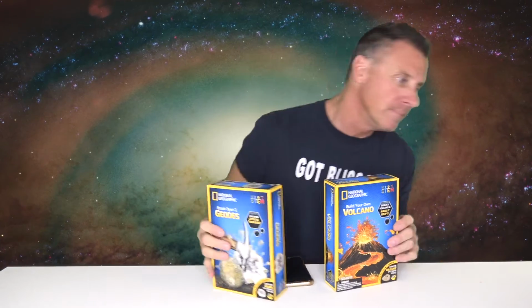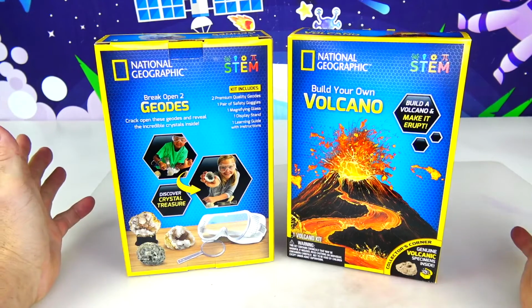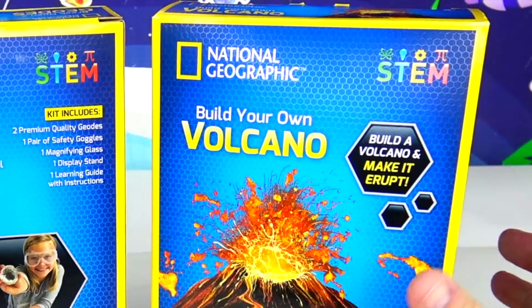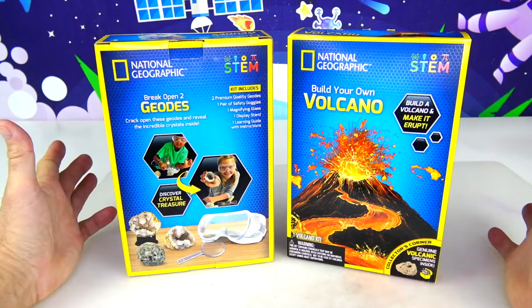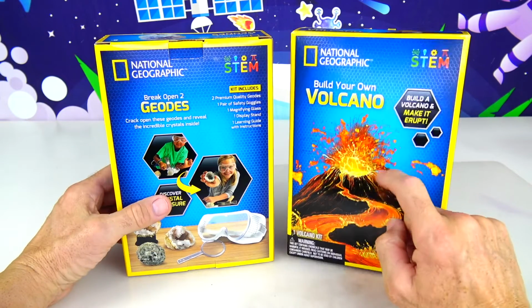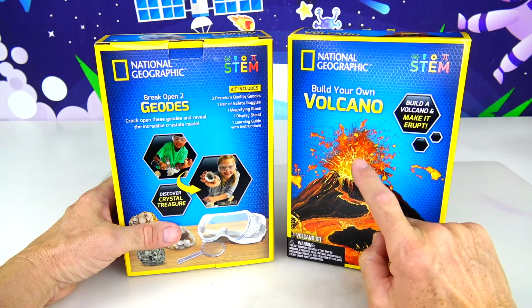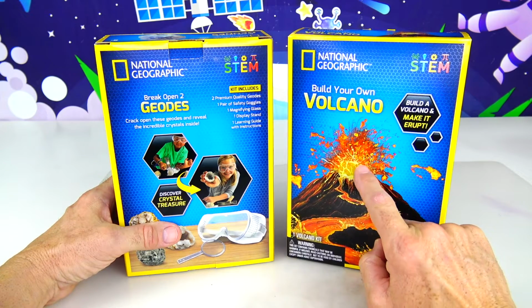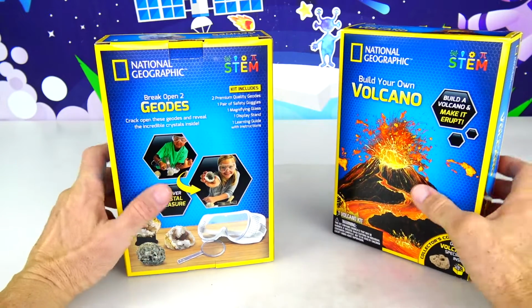Let's go. All right, guys, here are our 2 National Geographic STEM kits. I'm super excited because we have the volcano and we have the geodes. All right, which one do we want to do first? The volcano is going to take a little bit of time because I believe I have to build this and it has to dry, so we'll probably do this one first. And I'm super excited to smash open some geodes.